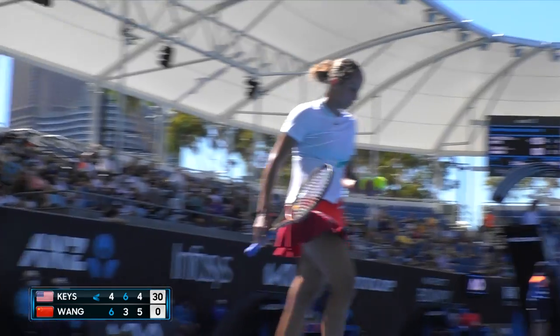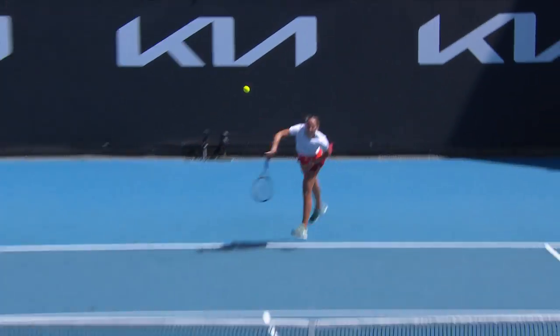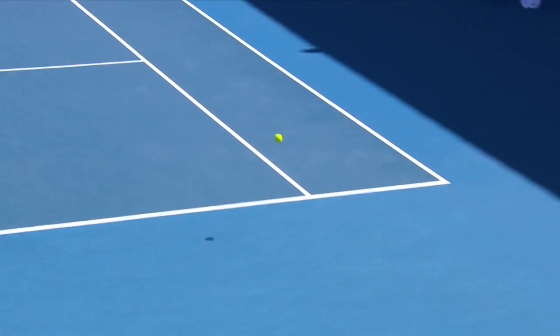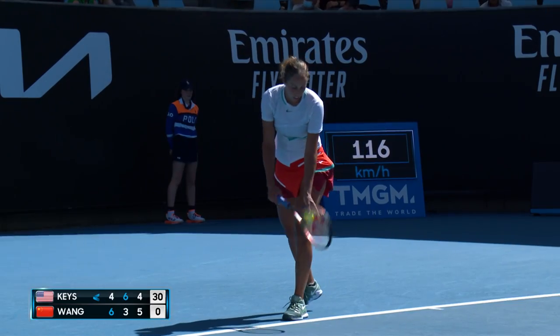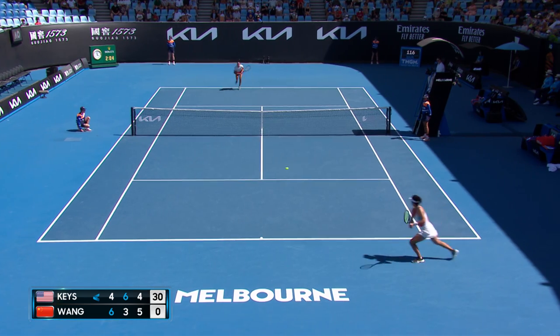Great movement. That's the movement we were talking about earlier where she just needed that spacing and got so far into the doubles alley. It has to be a winner, though, from there. Yep. If you don't get it right, you're leaving so much court open. So, well-struck winner.